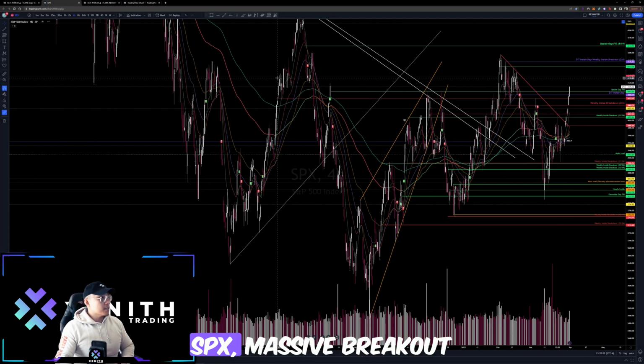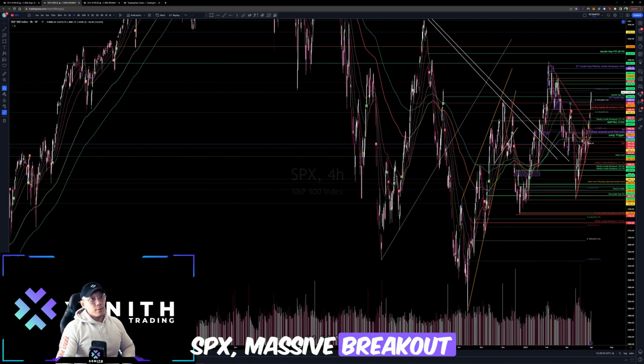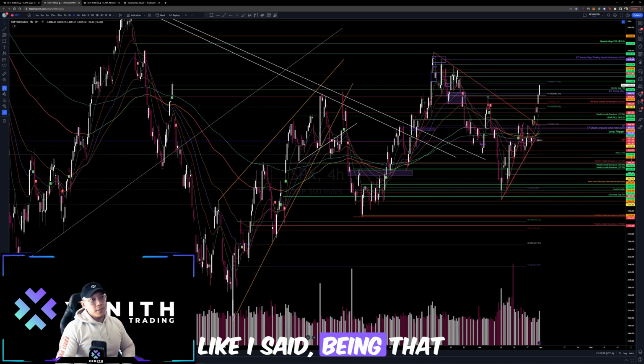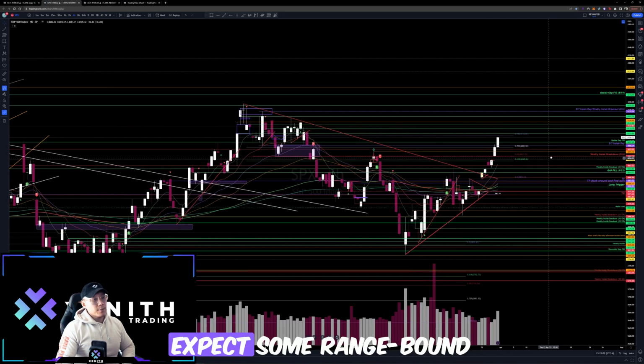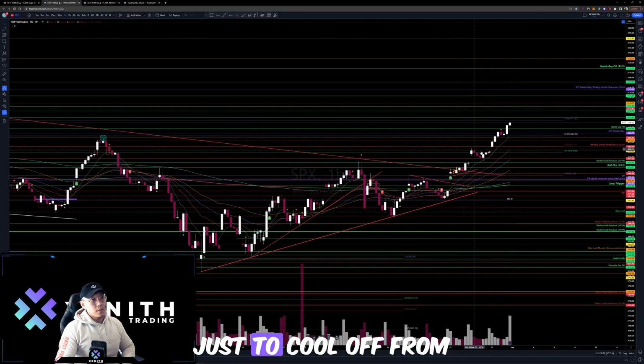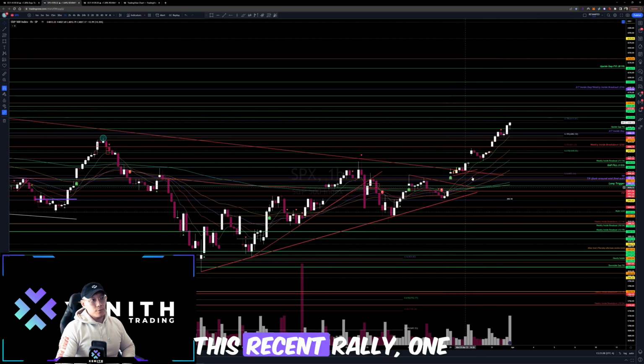Now, if we focus on SPX, massive breakout that we got this week, can definitely see higher. Like I said, being that it is a short week, I do expect some range bound action and probably a reversion to mean just to cool off from this recent rally.